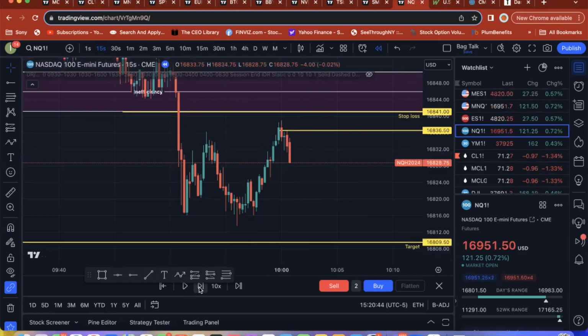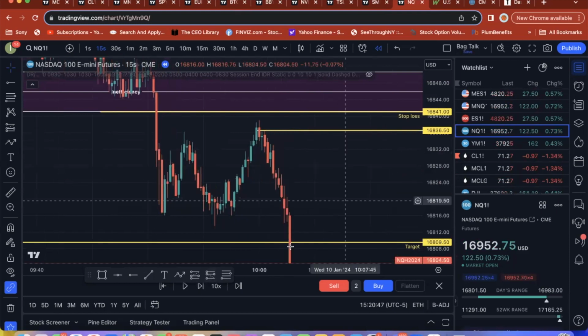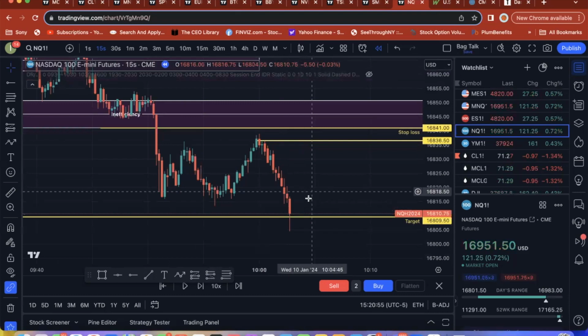And so that's why I played this play to the downside, and I was able to get out once we ran these lows. Literally on this candle, I got out. Why would I get out on this candle and not see if it goes lower? Because remember, heading into the day on a higher time frame bias, I already have a bullish bias.